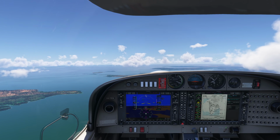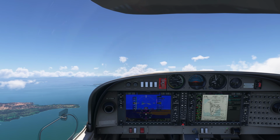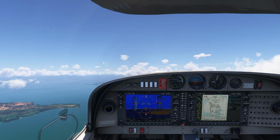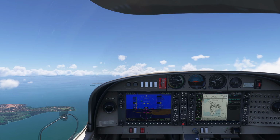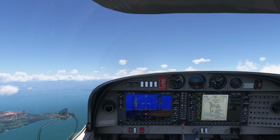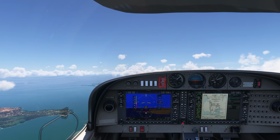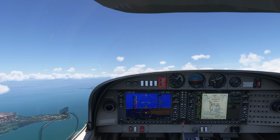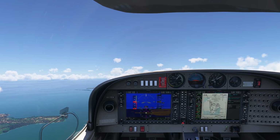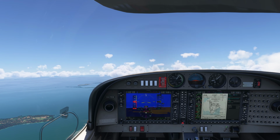So what I'm going to do is keep it clean, and I'll bring those throttles to idle. We'll maintain 7.5 degrees nose up roughly, and as we lose power, lose speed, we're obviously going to have to increase that elevator pressure. We should hear a stall warner shortly. There it is. Almost all the way back. Now I'm all the way back on the elevator.